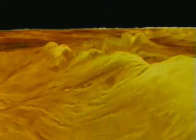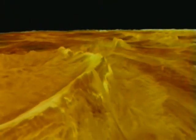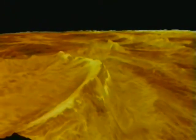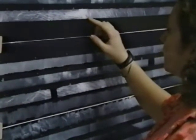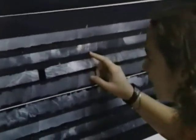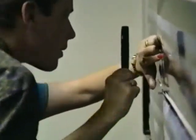Although Magellan completed its first mapping cycle in May of 1991, its exploration of Venus will continue for several years. An important strategy for the extended mission was to change the angle of the spacecraft so Magellan can record a different view of the surface. Will Magellan's multiple observations of Venus reveal changes in the surface features? Is Venus, like Earth, still an active planet?